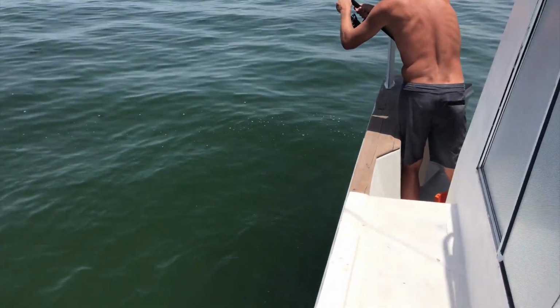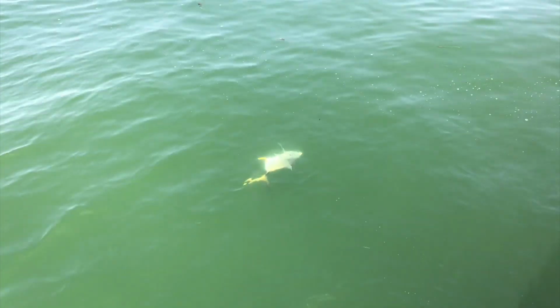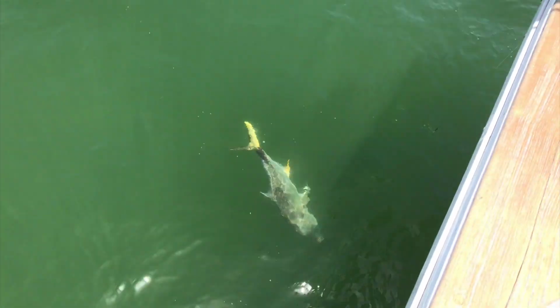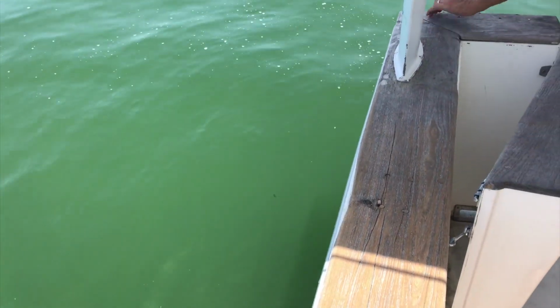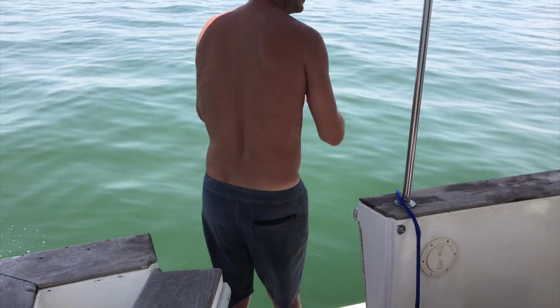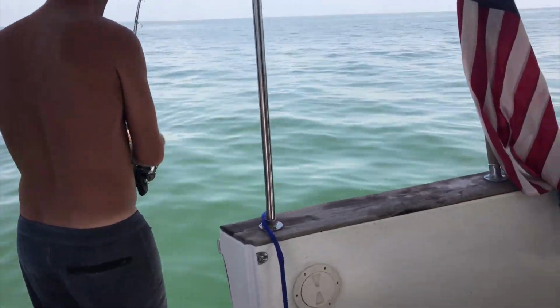So now we know what was attacking the surface. Yeah. Oh, look at that. Babe, woo! Would you look at that? Just look at it. Oh my gosh. I would have called him like a yellowfin. There's another pair of pliers. No, that's what I meant by pliers.